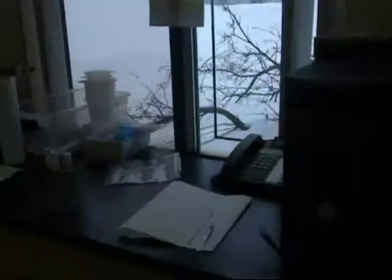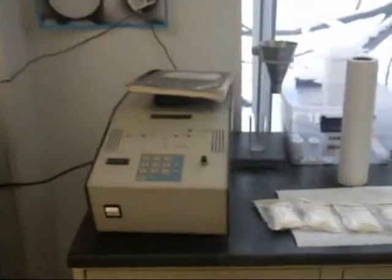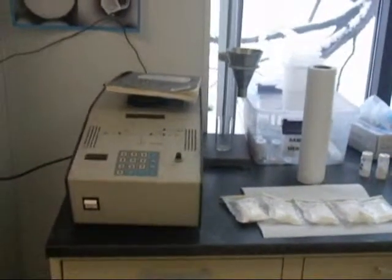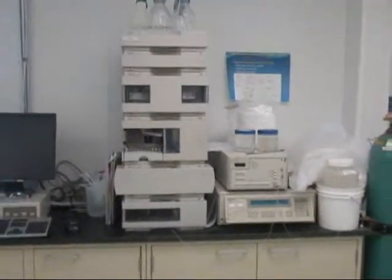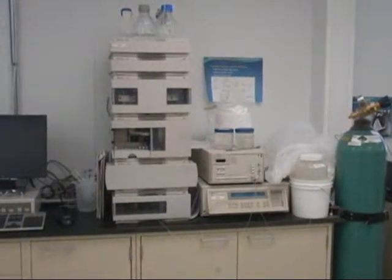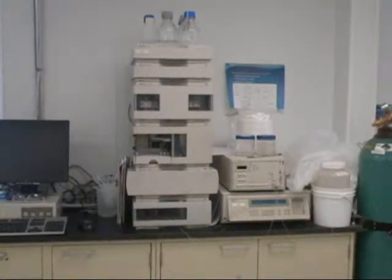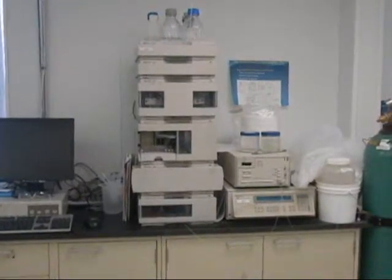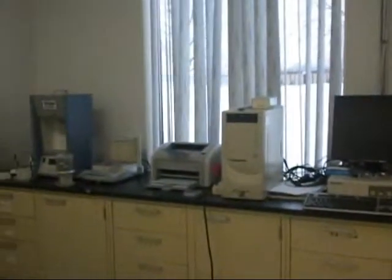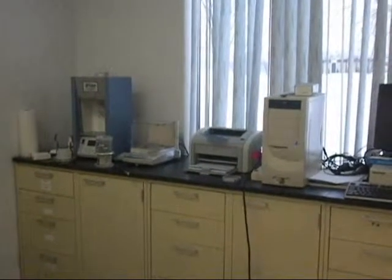Over here in this area is our helium pycnometer for measuring density. In this corner is an HPLC. Merlin Bicking is the consultant we have in house, and he is the one that will operate this machine, but this can determine molecular weight, can determine all sorts of different parameters. In this corner is our Gilson Sonic Sieve. We just acquired this new model this year.